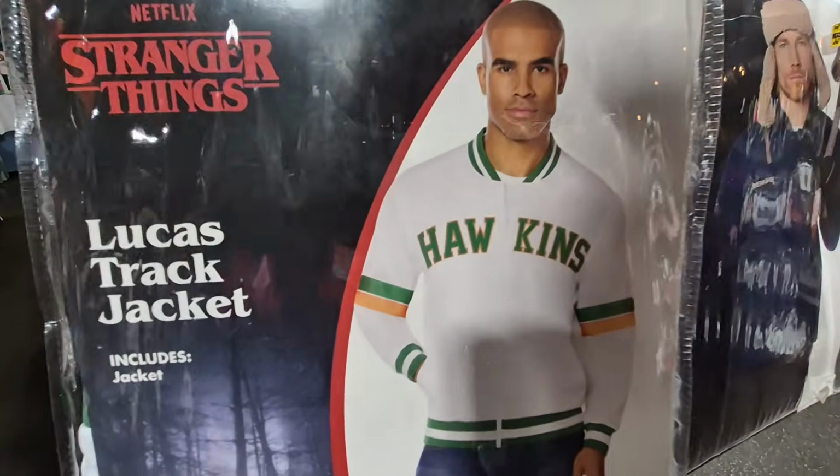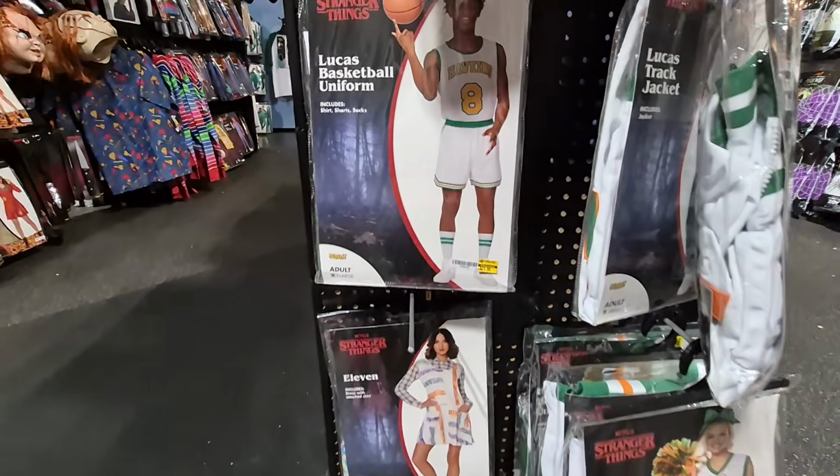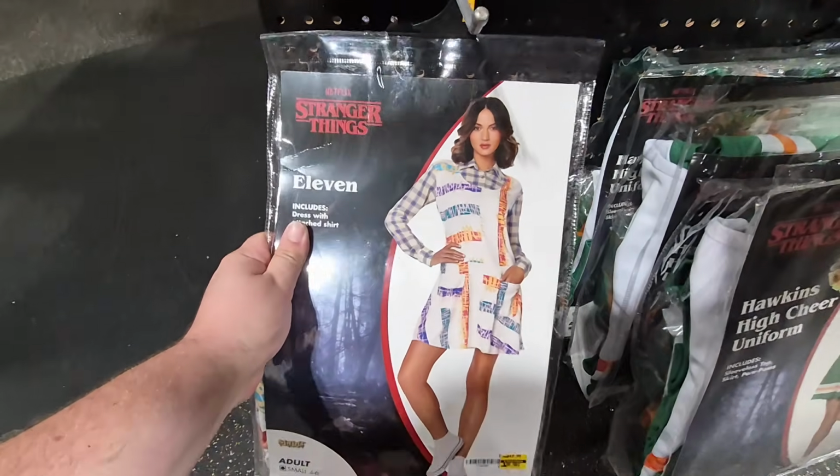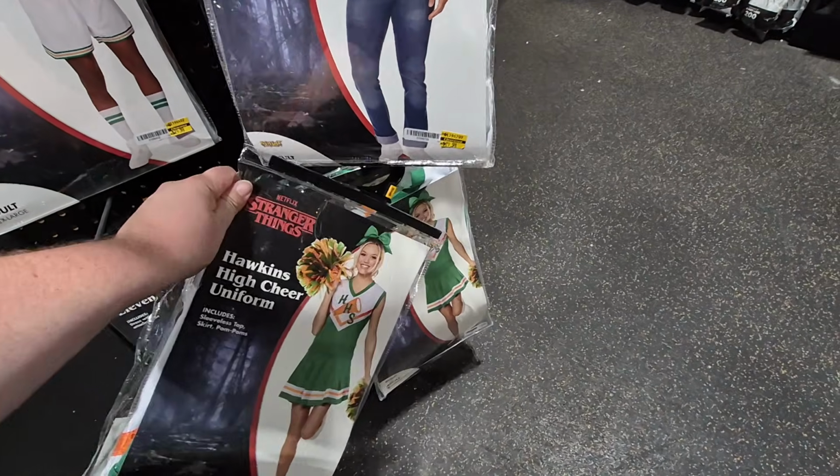Not bad. It says Hawkins on there. They have Hopper for $35. Lucas basketball costume right there for $30. They have 11 on sale for $40. A Hawkins High cheerleader uniform for $50, but that might also be on clearance. I just don't see a clearance price.